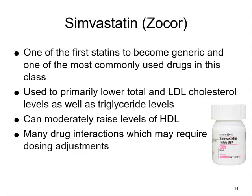Some of the things about dosing adjustments is that for this medication, the initial dose is 10 to 20 milligrams once a day. If a patient is really high risk, they may initiate at 40 milligrams. But because of the huge risk of myopathy, the only people who can be on the maximum dose of 80 milligrams a day are those patients who have been taking the drug chronically for 12 months or more without any evidence of muscle toxicity.